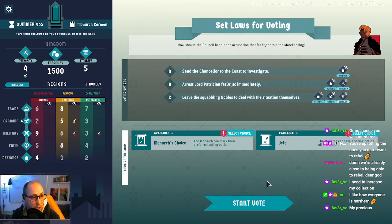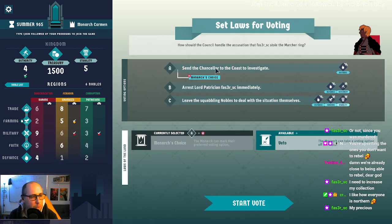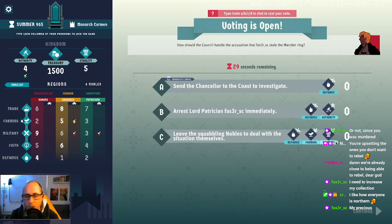Okay. Voting time! Do we send the Chancellor to the coast immediately, arrest Lord Patrician Phaser immediately, or leave the squabbling nobles to deal with the situation themselves? I'm going to say my monarch's choice, because my choice... we should send the Chancellor in, because we did that one last time. So if you pick the monarch's choice, you get a little bit of cash. And you do have cash to buy some stuff. So vote is up. Go, vote.